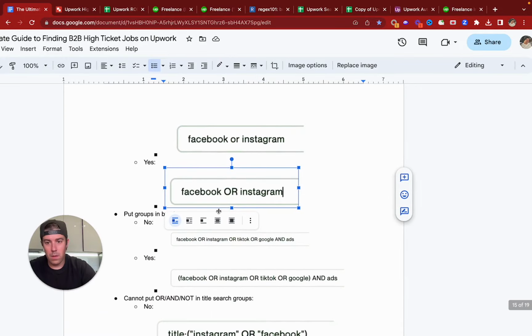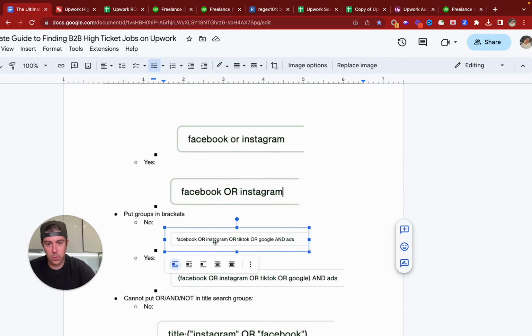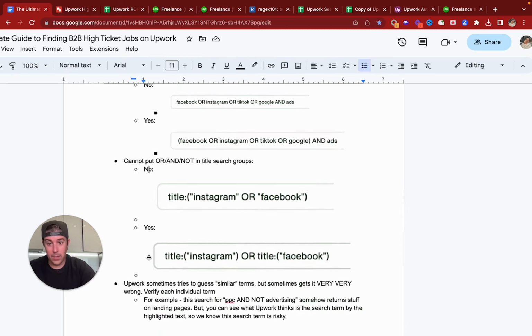Okay? You have to put every logical group in brackets. So this kind of thing, where it's like Facebook or Instagram or TikTok or Google and ads, that is logically different than the bottom part. So basically the platform, any platform, and the ads, it's this one, not this one. All right, I'm going to show you some examples in a second.